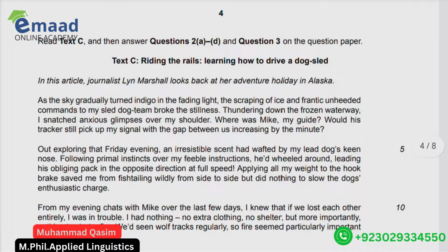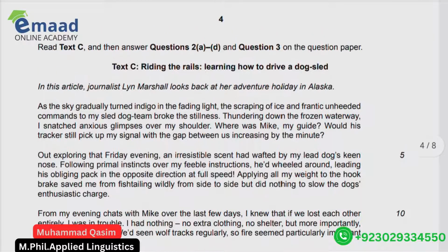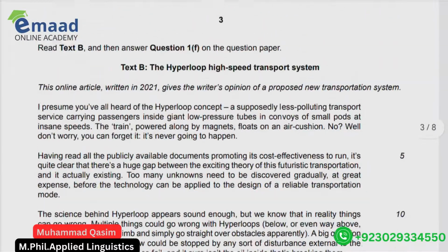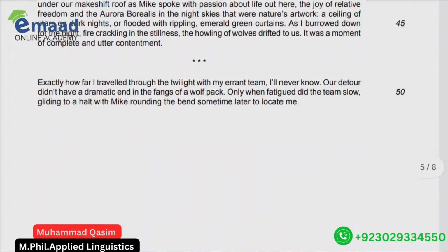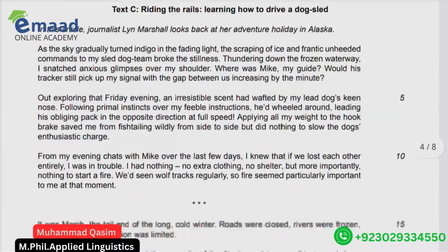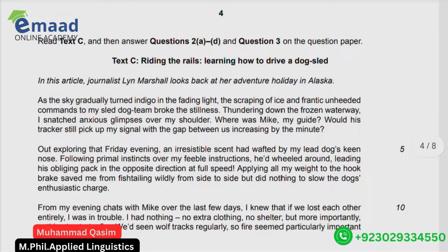Here is now the last reading text, text C, that you will have to read to answer question 2 from A to D components and also question 3 on the question paper. So question 3 will be writing a continuous talk, an extended answer, from reading. You will be using it for that and for the short components of question 2 from A to D. And what was this about? Only the F part of question 1 for text B. And now text C will work for you for both question 2 and 3.